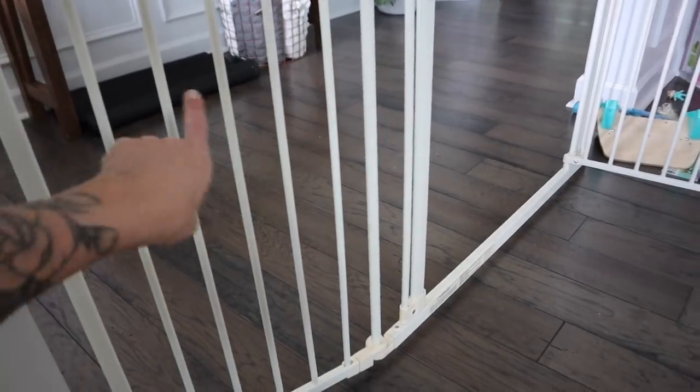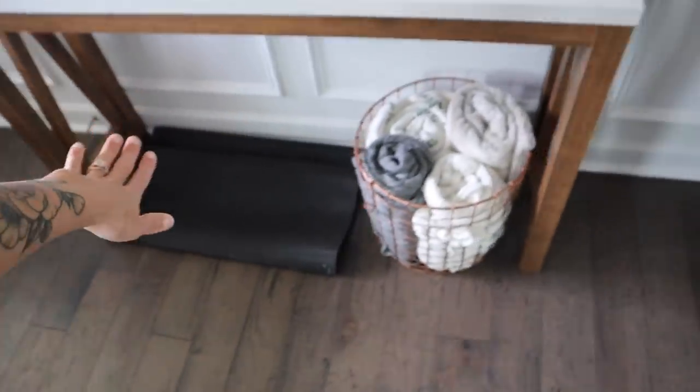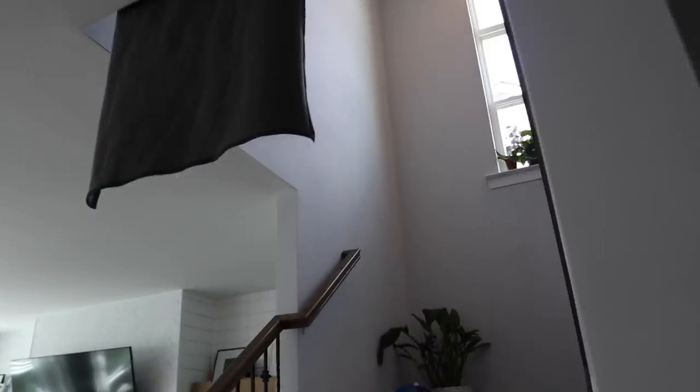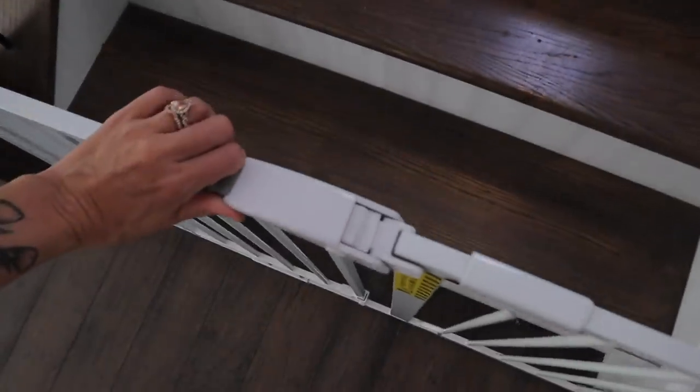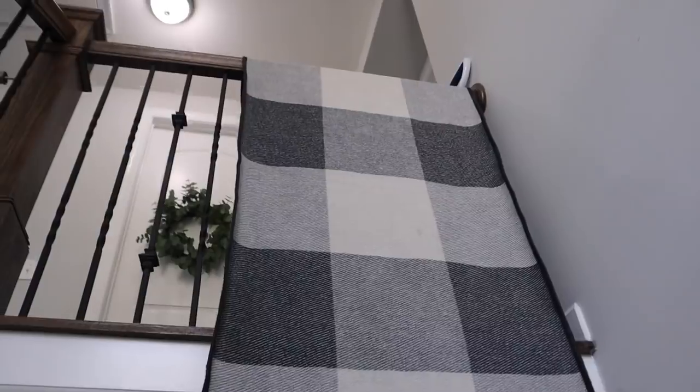I just washed our entryway rug that we have right here. There's the bottom piece that I just folded and put over there. But let me just show you guys how I dry it. I hang it from our stair banister or rail. Let me show you guys. That's how I dry it. I let them air dry.